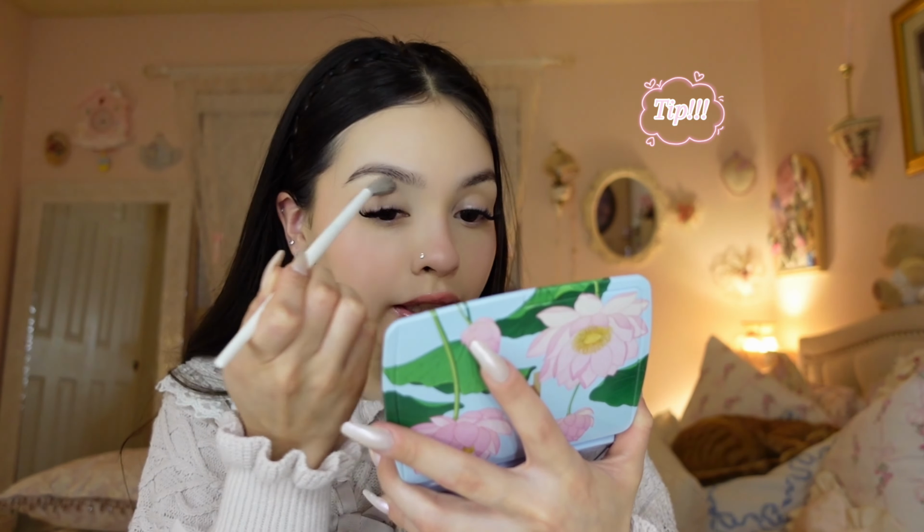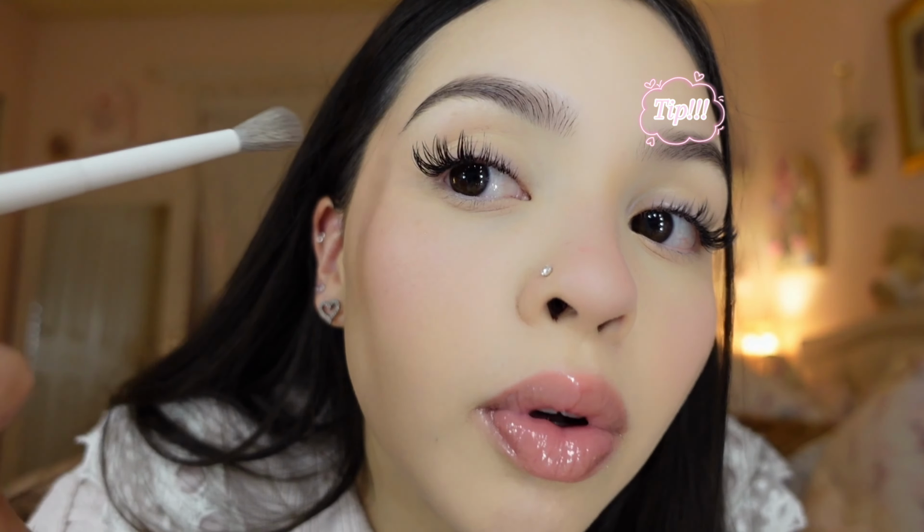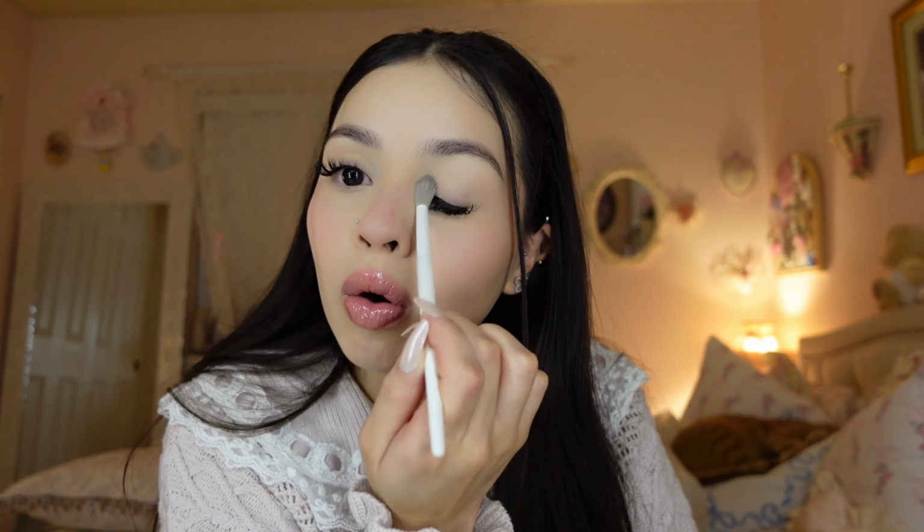Also, I almost forgot that for my eyeshadow, I apply the concealer there because then I go in with my Hourglass Ambient palette, and I take this shade right here and I put that all over my lid. It has a little bit of shimmer, but it's like barely even visible. I think it just makes the eyes look bigger and it pops out a lot more.